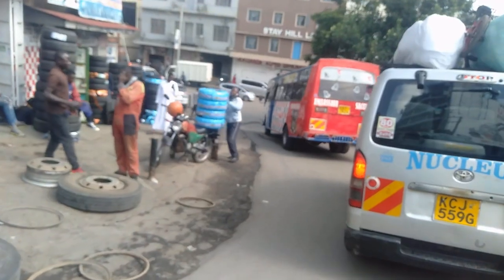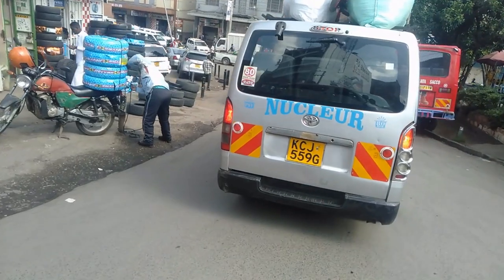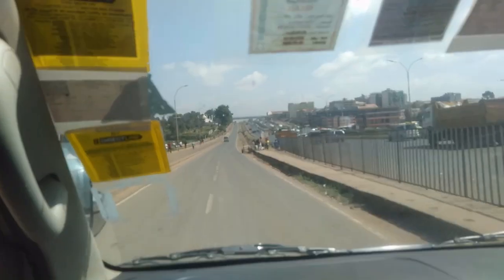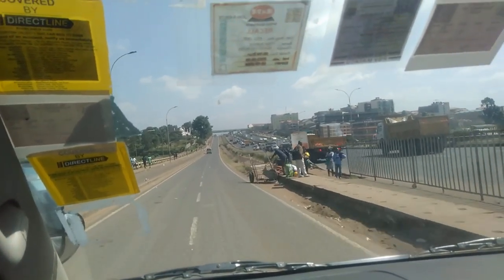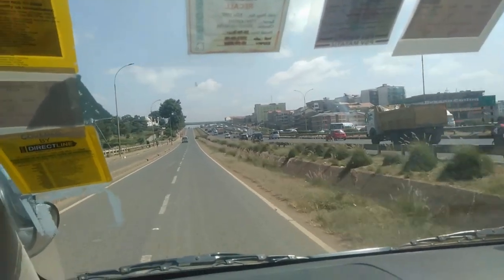Traveling to Nyeri. Yes, I've just arrived in Othaya town, Nyeri South.